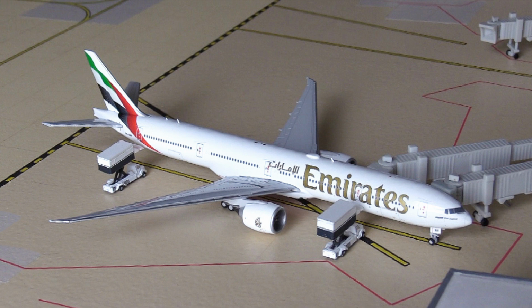This is the new livery Emirates Boeing 777-300ER. Emirates have started operating the 777s back into Washington Dulles after operating the A380 exclusively for years. They are going to resort back to the A380 later on this year, I believe, but for now we have the 777-300ERs here at Washington Dulles, which makes a change. It's pretty nice to see them, and of course in this new livery it looks pretty good. But this Emirates Boeing 777-300ER is of course going to be heading out to Dubai in the United Arab Emirates.